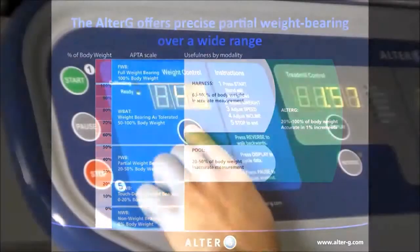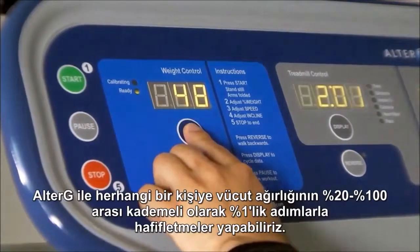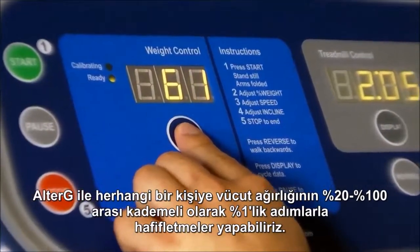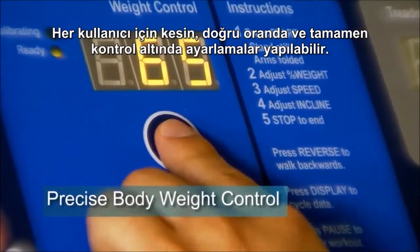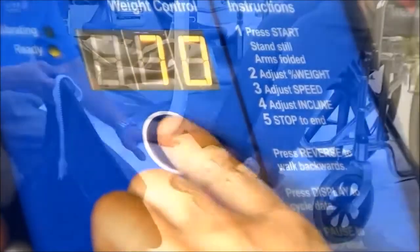First of all, we can be much more precise. With the AlterG, you can start loading someone from as low as 20% of their body weight and increase in as small as 1% increments. This will allow for precise recording of progress and complete control of the loading progression for each user.